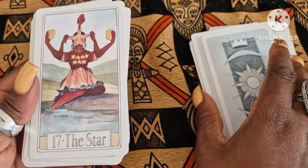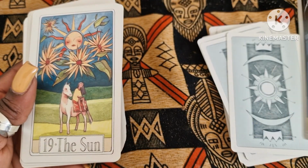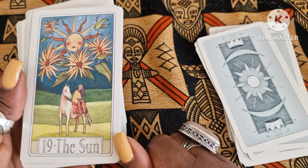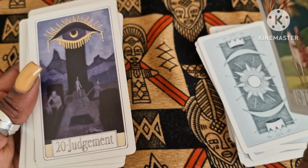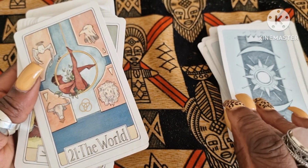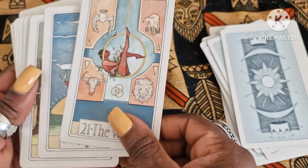The Star. The Moon. The Sun, I love the Sun. I don't know what plants these are, they're not sunflowers. And I like that it's an adult on the horse. Judgment. And the World. I love that it's got each season at the side.